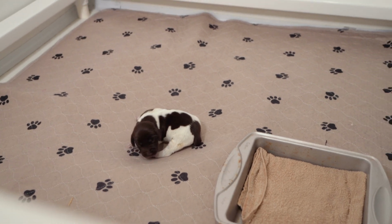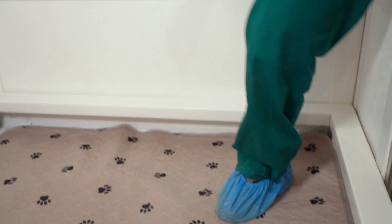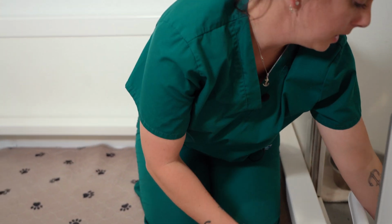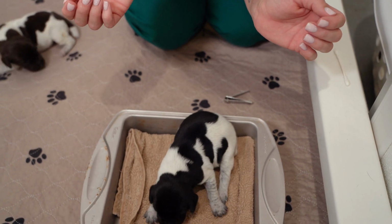I'm actually going to slide puppies a little bit closer, and I'm going to get in the box so that you might be able to see what's actually happening a little bit easier here. So, puppy number 2. This is Flurry.